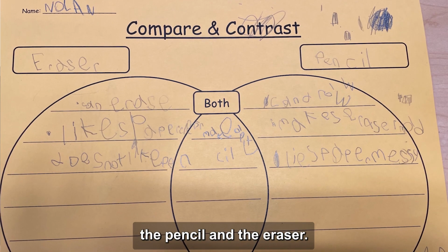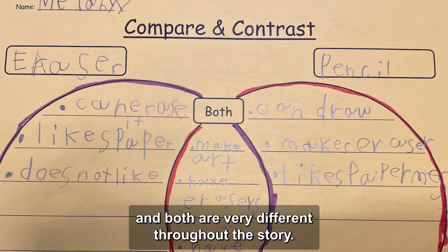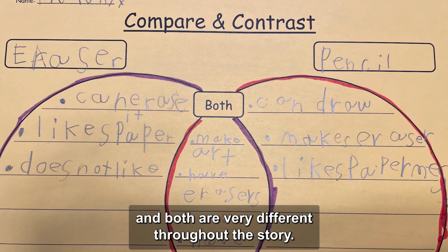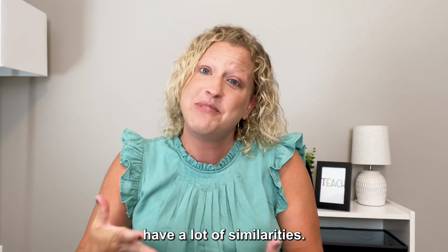So one idea that you could use with this story is creating a Venn diagram where you can compare the pencil and the eraser. They both have very strong characteristics and both are very different throughout the story. But then at the end, you can highlight that they have a lot of similarities.